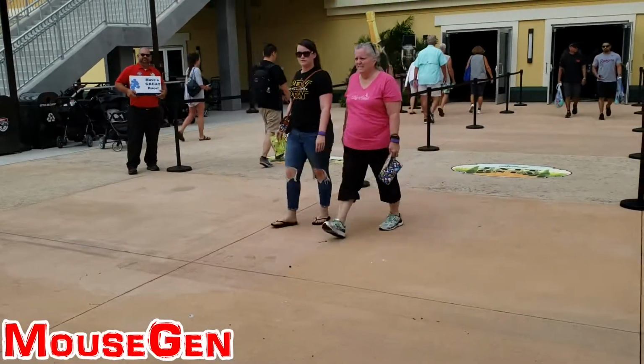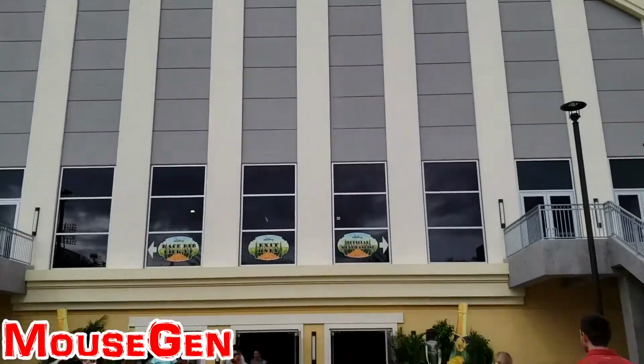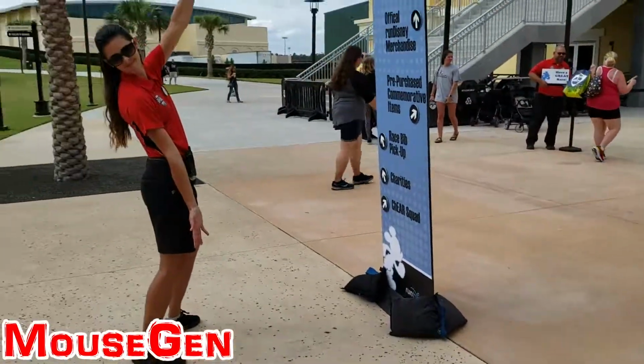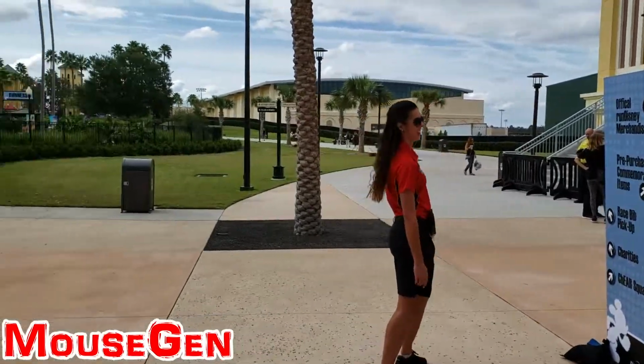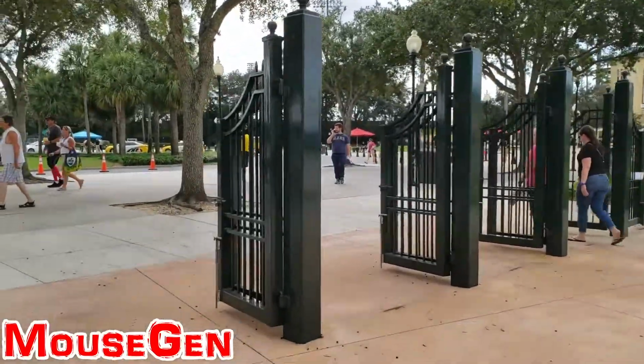Hey guys, so they made some changes. This is the big building right in the front, the new building, and they actually moved packet pickup. Oh, they moved packet pickup over there along with the Disney merchandise.